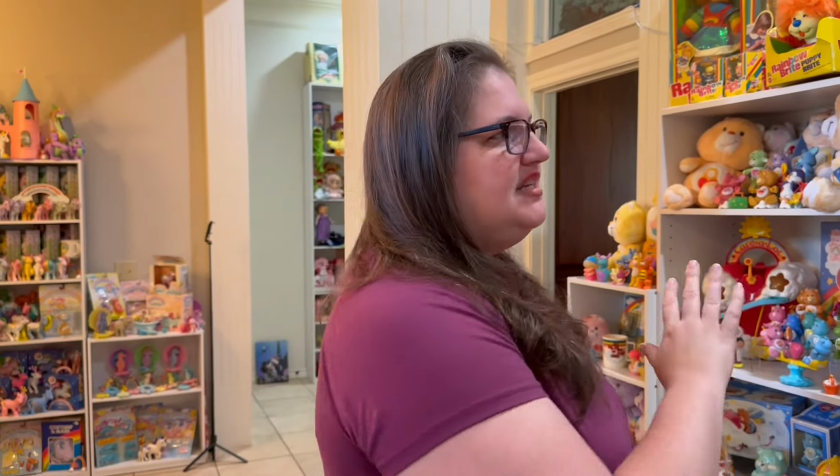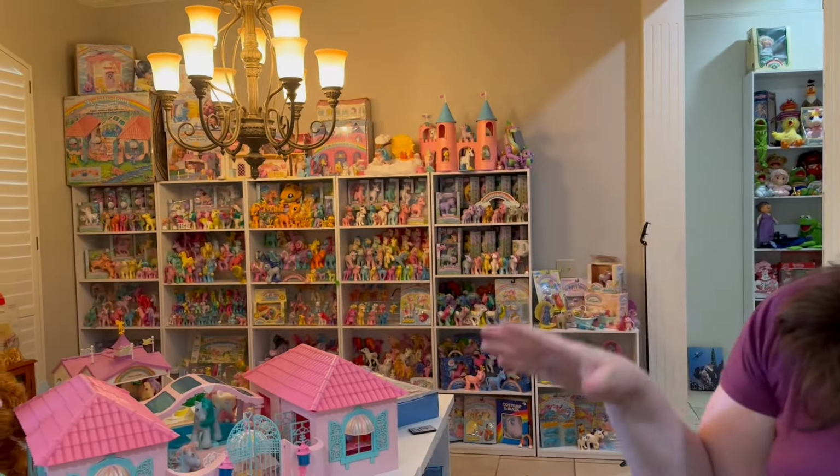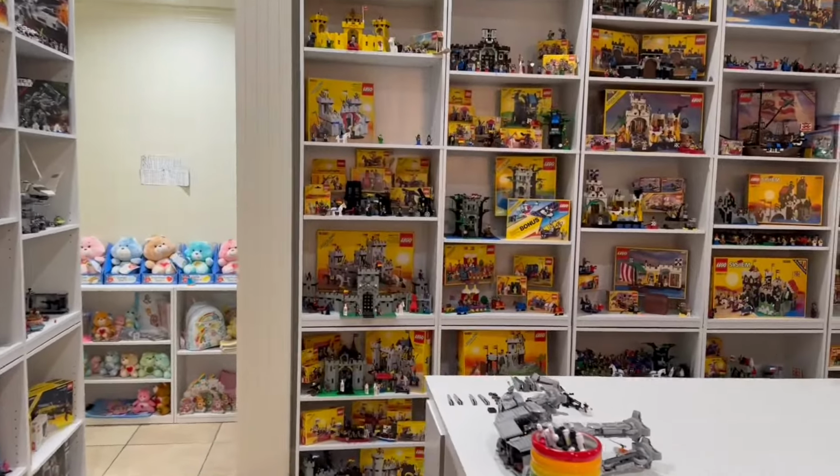And they're the smaller lines. So when we were setting up, we actually set up this bookcase set and the My Little Ponies first. And then Aaron, his best friend, figured out how to rig up a second bookcase. So if you look at the Lego ones, they're taller. There's a half bookcase below it.